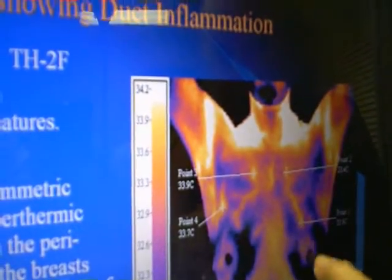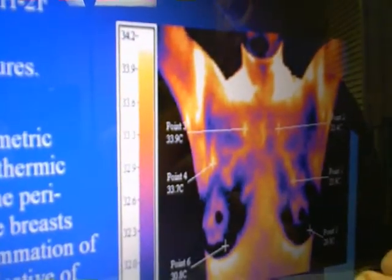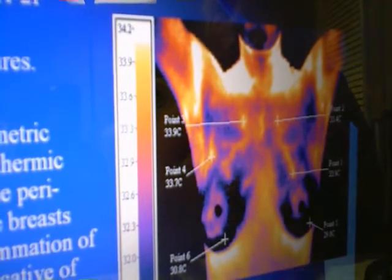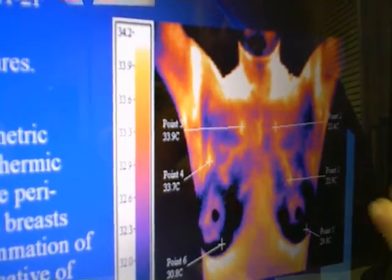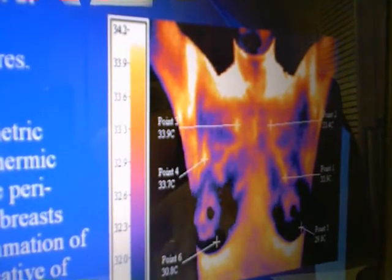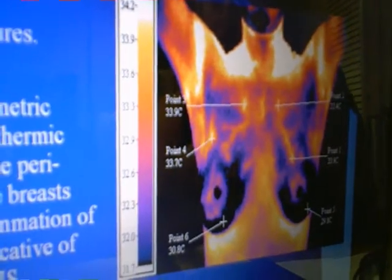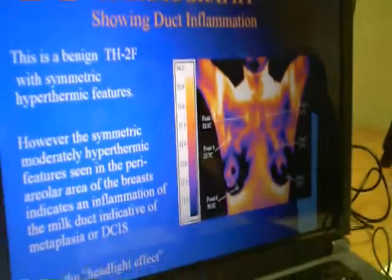So here's a woman with DCIS, that's the abnormal cell growth behind the nipples, and you can see the difference. So we can see if you have some DCIS, we can see if it's gone outside the ducts and has a blood supply, or if it's in these early stages, you can work on it nutritionally and turn it around. And the nice thing about thermography is because you can see it, you can also see it when it turns around and gets better. So let's look at a few other things that you can see.